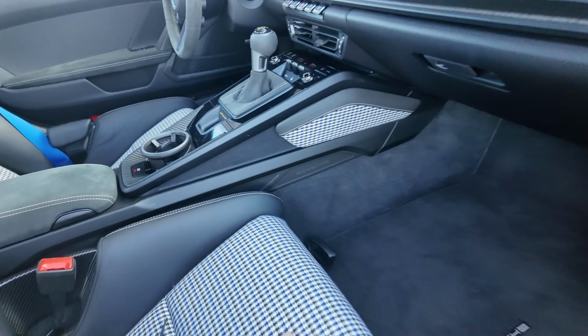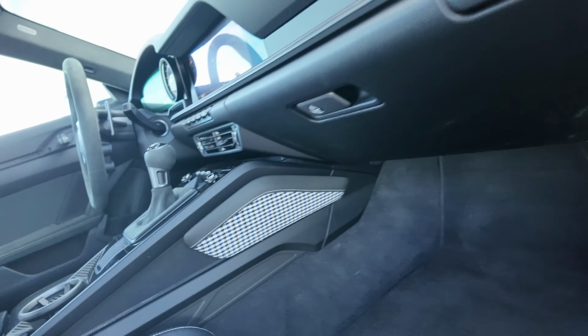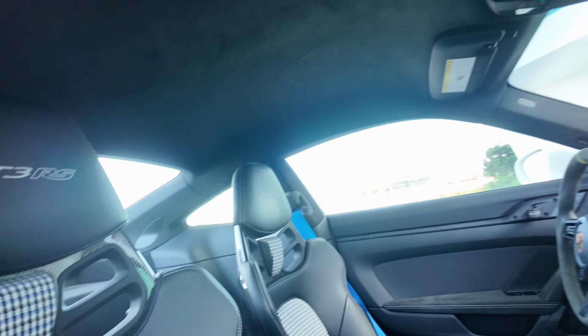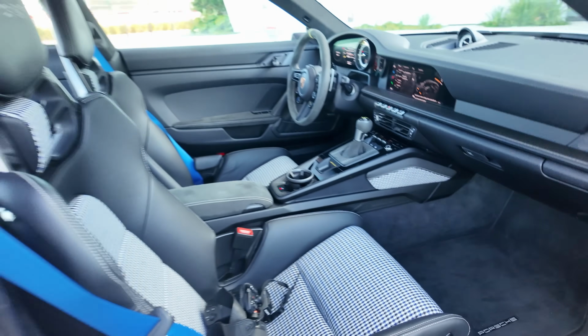And then if I open up the car here, VelosDesignWerks did do the seat inserts, side pieces right here, and a whole bunch of other cool stuff here. And they did the bolsters right here. So shout out to VelosDesignWerks. Car looks phenomenal.